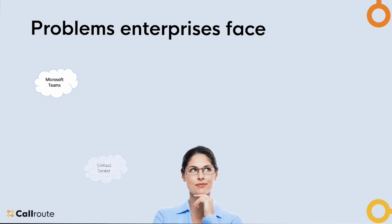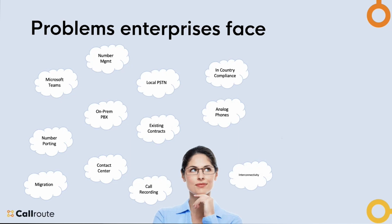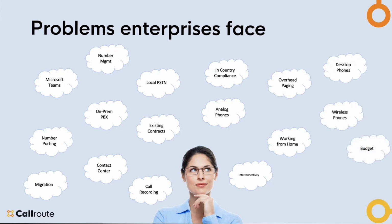And those problems around budget are just some. You've got compliance. If you do compliance call recording for different elements of your telephony, how do you solve that? How do you maintain your number management? What porting do you need to do to different carriers? That's a task in itself. Understanding that landscape and understanding how the enterprise interacts with all these services and these problems is key to moving forward, but it's also a blocker. So what can we do to remove those blockers, really?